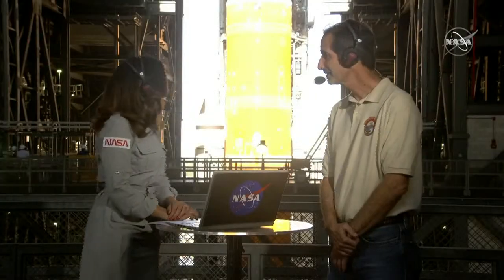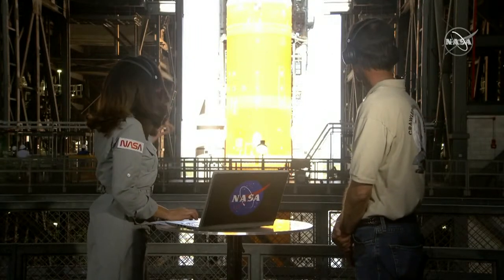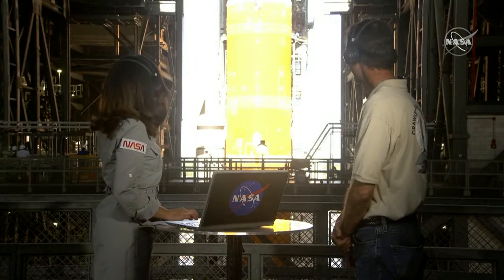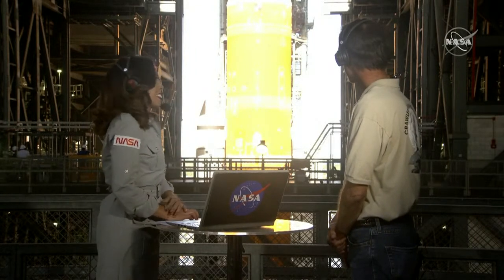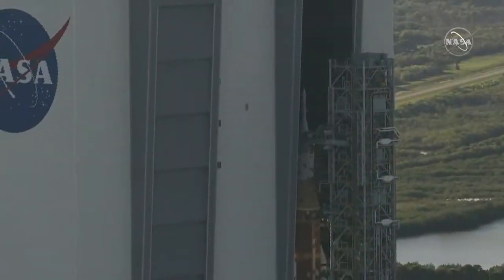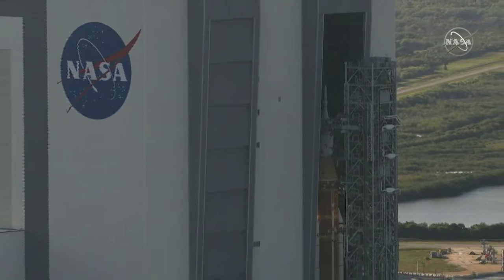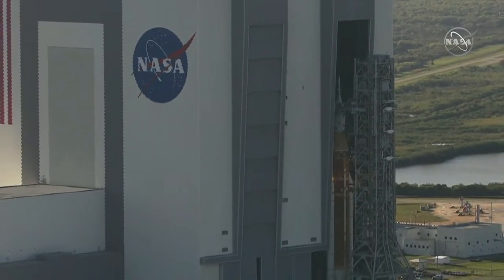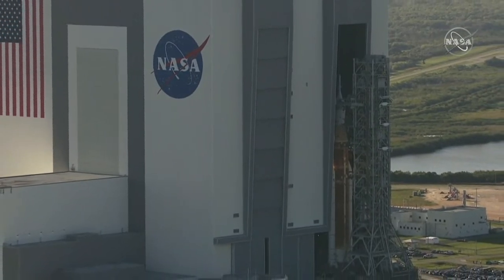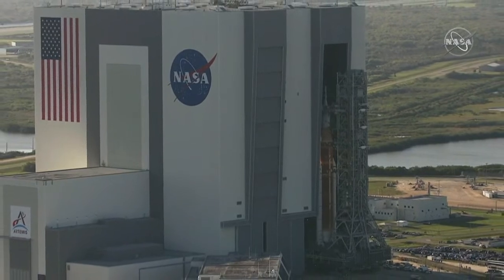Let's turn around and take a look at this. It is crawling. You can see that it's moved quite a bit. How do you feel knowing that you're a part of this team that's making this happen, and we're returning to the moon soon? It's almost indescribable. I've waited a decade for this since we first started modifying this crawler and getting ready for this. So we are ready. This is so exciting. And even though it's a bit of a long ride out to the pad, I'm looking forward to every bit of it.